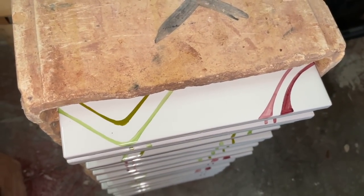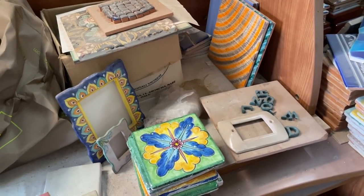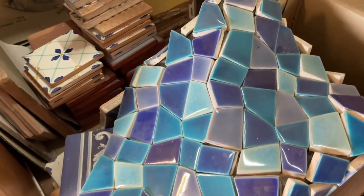There's a little sneak peek. Wow, the heat coming off that is incredible. Wow, look at that.